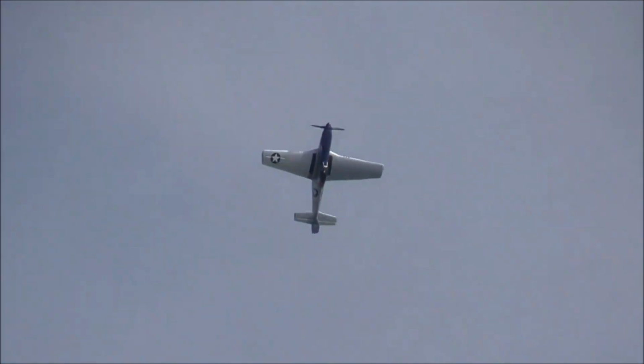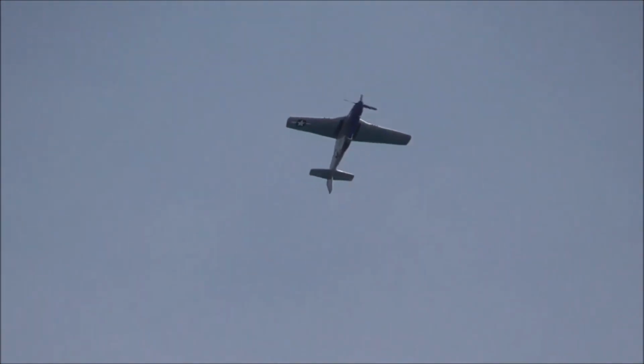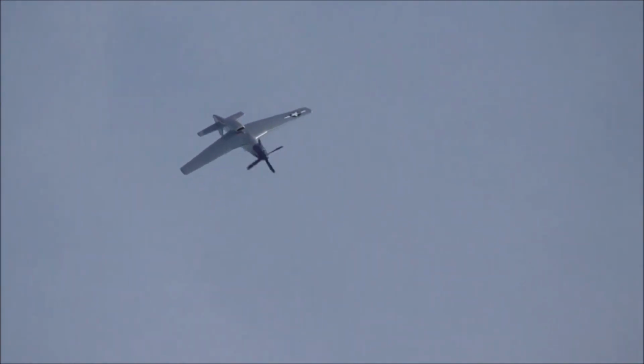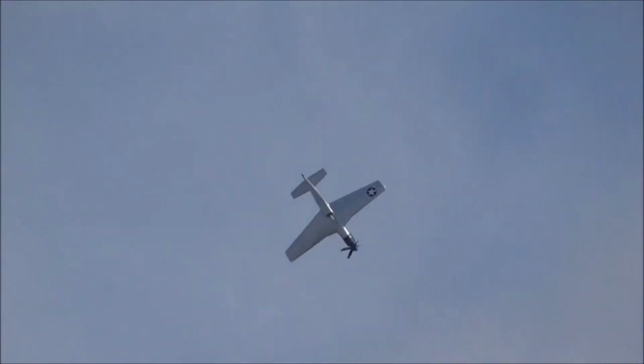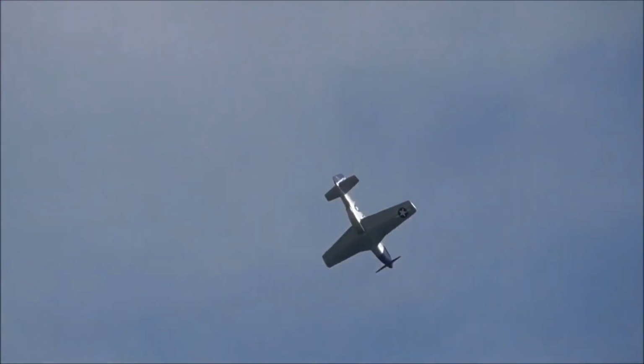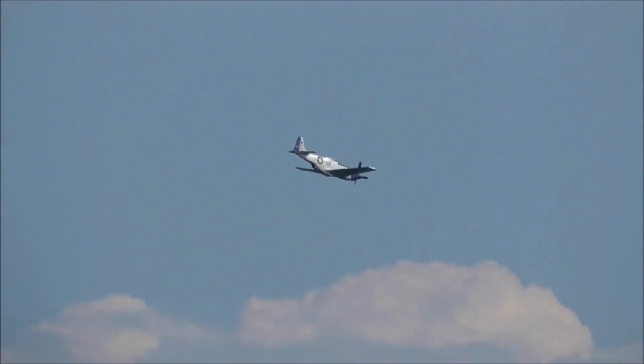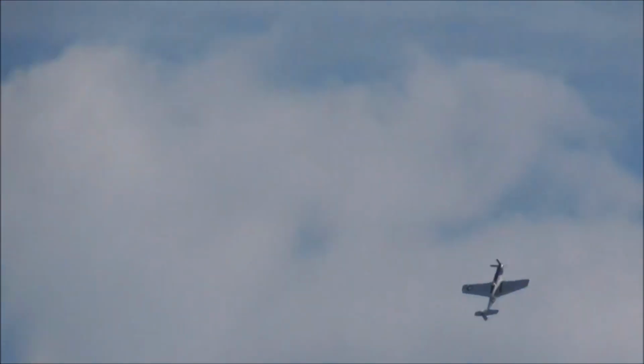The Merlin was initially installed in 1943 in the P-51 B and C models, and it pretty much was an instant success. Developed in '44 into the P-51D with a bubble canopy, and then the addition of six guns as well. It made it one of the most potent and iconic fighters of all time.